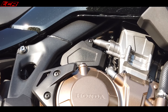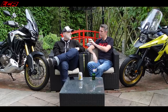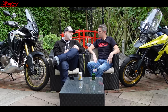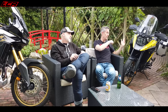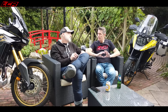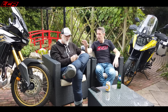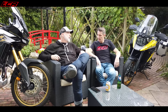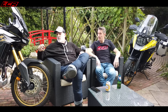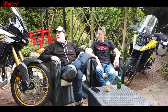I think it's got everything. I can't think what it hasn't. The only thing it hasn't got on this particular model is the blipper and quick shifter. Yeah, of course. That's the only thing it hasn't got, and it hasn't got luggage. Correct. Which the Suzuki in this guy does have. But other than that, it is really well stacked in terms of equipment levels. You've even got cornering lights, the IMU with the cornering lights. It's got a lot, hasn't it? It's got everything you could conceive.